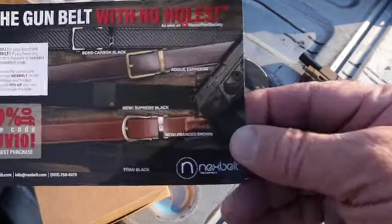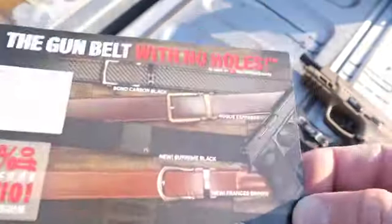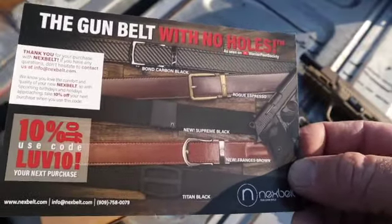There you go, they make dress belts. So I'll be back online here shortly to get one of these brown dress belts. That's pretty cool. Wear it for court and other dress-up duties where I always wear a gun. Inside the box is your belt.